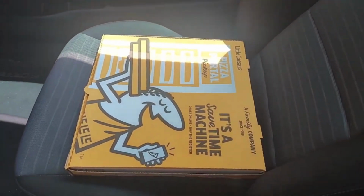All right, oh, it's blurry, but there we go. There's the pizza, and let's deliver it. Really worried about the insulated bag because it is like 105 in this car, so pizza's gonna be nice and warm. I will say the first experience at Little Caesars has been awesome. They gave me the portal number.